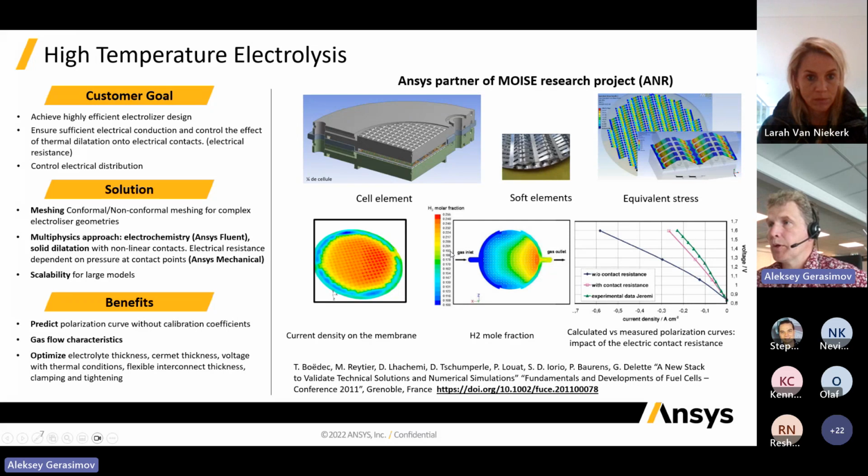And also, because it's high temperature, we need to account for any structural stresses that might be present in the domain. That's where fluid structure interaction can be of particular importance, because at those high temperatures, you don't want to have massive distortion. You don't want to have leaks in your domain because hydrogen and oxygen mixed together is not a good mix. So there are a number of safety aspects and device efficiency aspects that need to be covered.